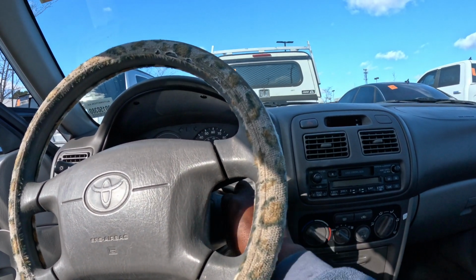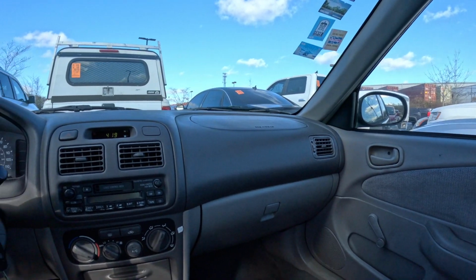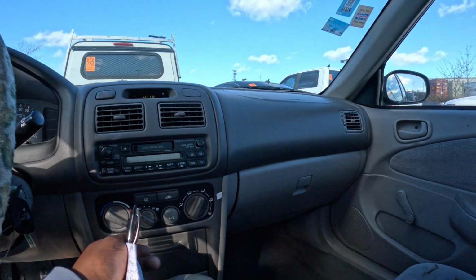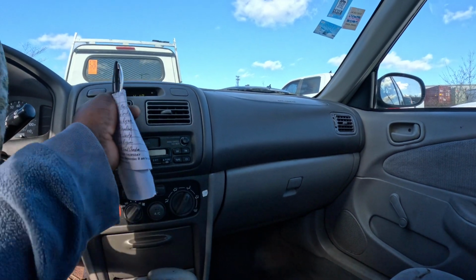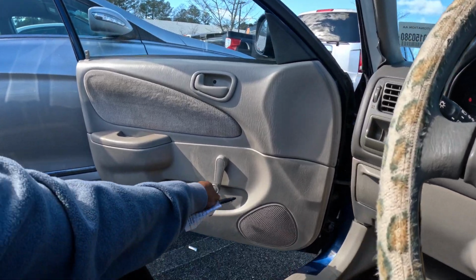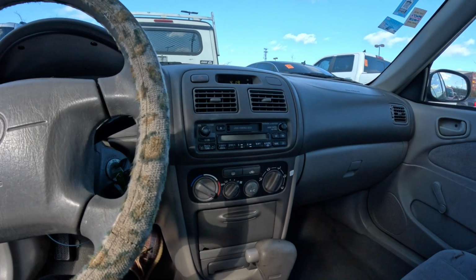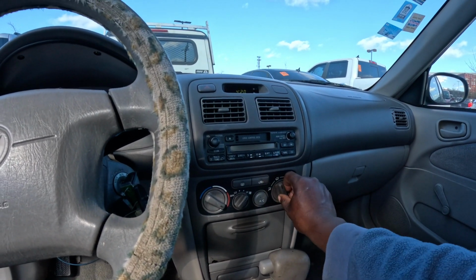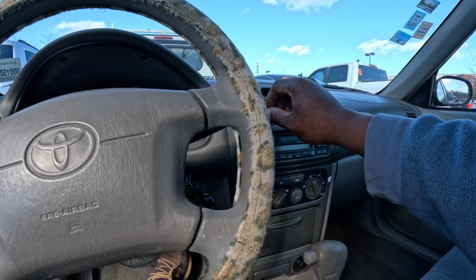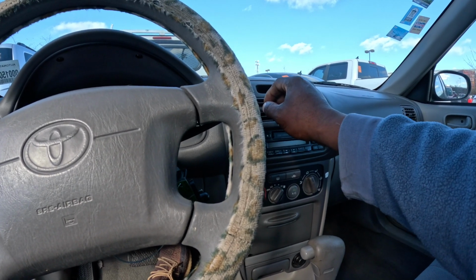Let's see what it sounds like. Oh yeah, this thing's ready to go. No lights. The AC and all that looking like heat. Manual windows. Can't go wrong with that, right? This'll be somebody's first car or something. It'll be something good. Heat blowing. Put the AC on. AC instantly cold.